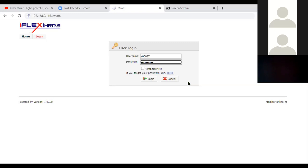What you see right now is the login homepage. Each employee will be provided with a login ID and a first-time login password. For security purposes, they have to change the password the first time.